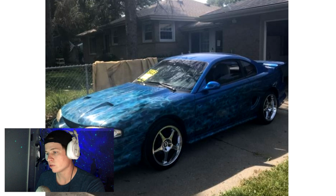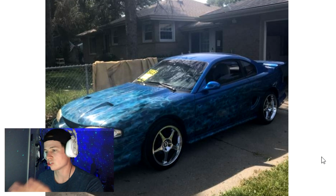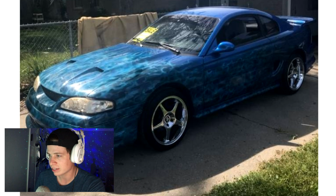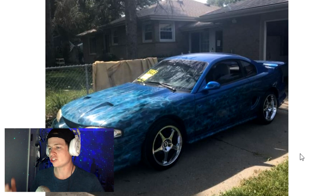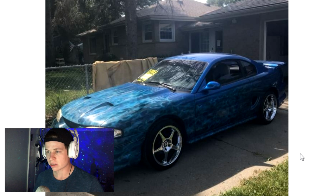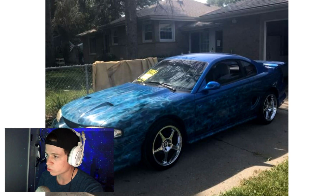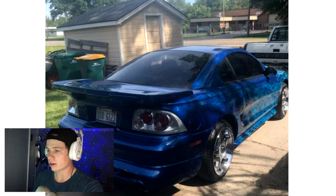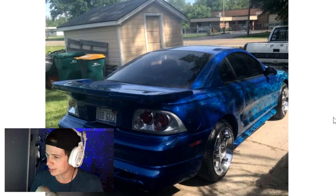All right, so looking at this first picture, I'm sorry, but this paint job just screams Honda Civic. I don't know why. I just picture this paint job on a Honda Civic. It just looks like a tuner, and I shouldn't even use tuner and Honda Civic in the same sentence, but it just looks like a tuner-esque paint job. I mean, it's blue flames. That just screams Honda Civic right there. And then the taillights too. Those look like Honda Civic taillights. Those look like the same taillights that were in the last post.